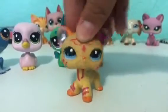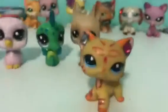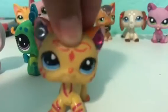So yeah, guys, that's it for this video. These are all of the pets I got. If you want to know where you could get them, you could get them at Walmart. There's also another set like this, and I'm definitely going to get it.